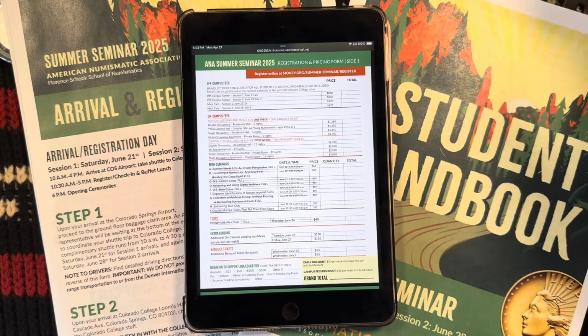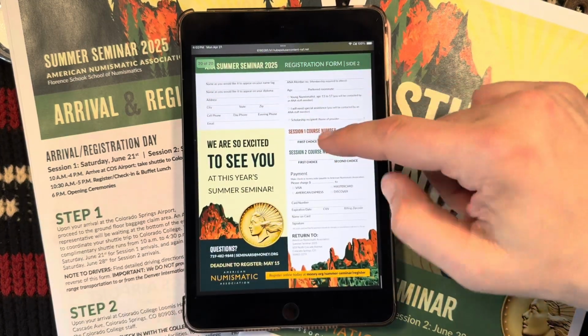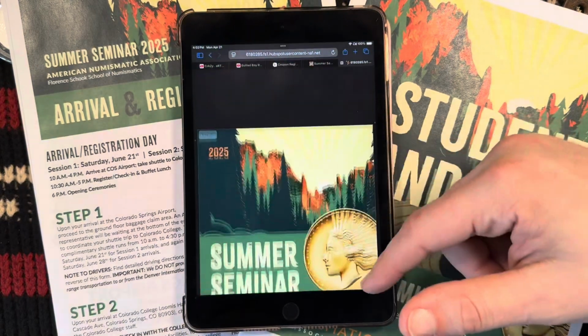You can stay for an extra day with extra food. You can get an additional banquet ticket if you have a significant other that wants to go with you and screw off for the week. While you're there, you can bring them to the banquet. There's a lot to do around Colorado Springs. Beautiful little town. Hollenbeck Coin is there, which is a madhouse during this event, but you can still go check it out. And then the Garden of the Gods nearby. Really fun, just drive-through or hiking tour. But that is a quick look at the ANA's summer session.